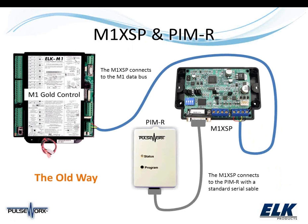So this shows you our old way of interfacing with the Pulseworx product. You would get a PMR, which was a PIM device that had a DB9 serial port connector on it. We would have a cable going from that to our M1 XSP, which is a device that sits on the M1 data bus. So you had these three pieces to get it working, and it connects to the data bus. You can have multiple serial expanders if you need to, one for this and one for thermostats, for instance. But you had this kind of hookup where you get a part from Pulseworx, you get a part from ELK to get it all going on the M1. Our science project is what we used to call it. A little bit of a science project there.